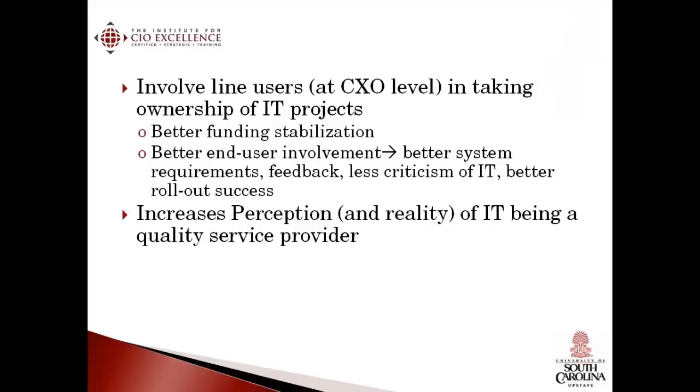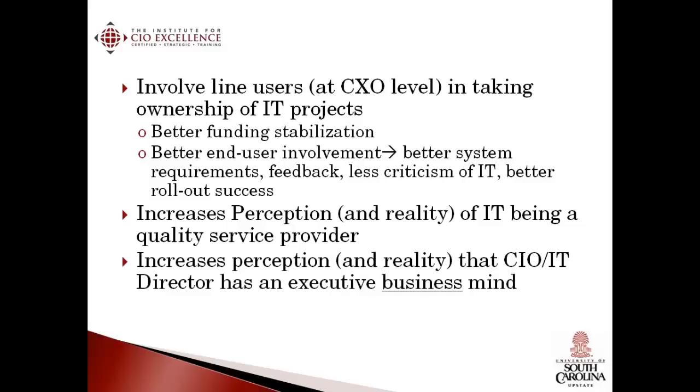So as the CIO goes through the process of gaining ownership for these major expensive IT initiatives, we're going to see both the increased perception and reality of IT, meaning the CIO here, being a quality service provider. Also, the perception and the reality that the CIO, or whatever the title is of the top IT person in your organization, has an executive business mind.